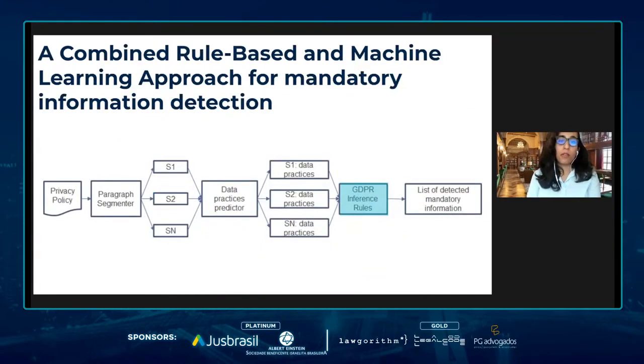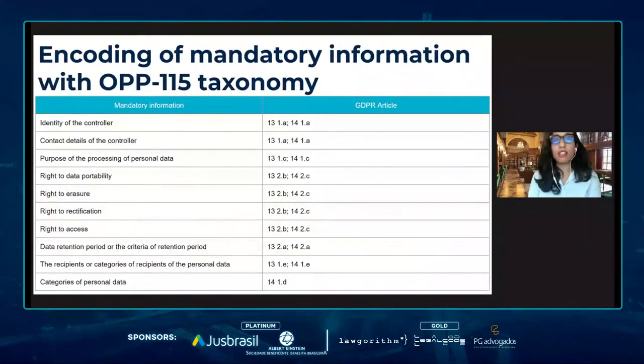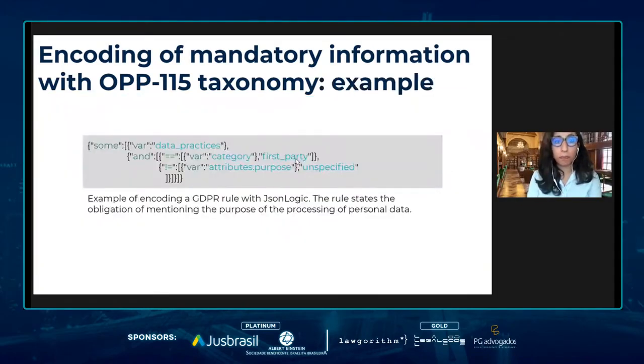And once we finish extracting the data practices, we feed them to the second model of our system in order to detect the mandatory information. Here we list the mandatory information that our legal experts were able to encode using the OPP taxonomy. This taxonomy was created before GDPR, so we weren't able to encode all the mandatory information because it doesn't contain all the concepts needed for the GDPR.